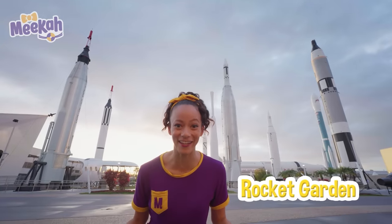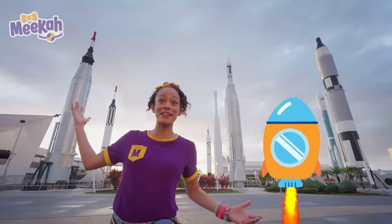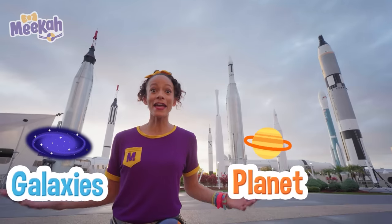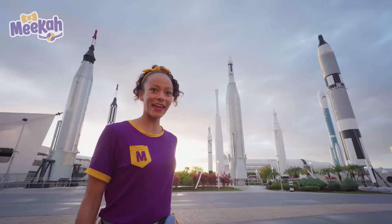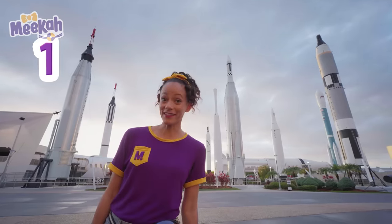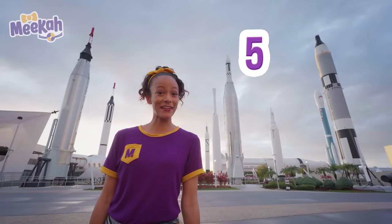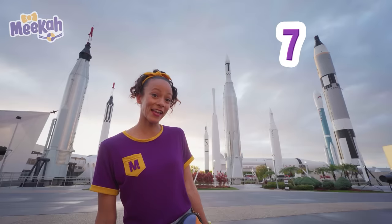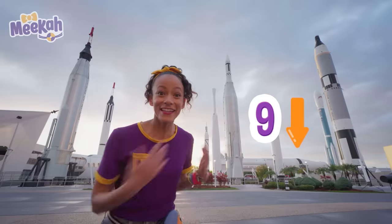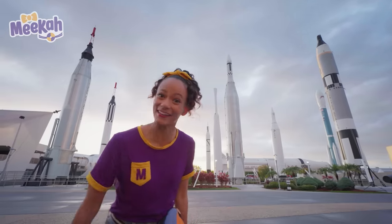A rocket garden. Do you know what a rocket is? It's a vehicle that launches stuff into space so that we can learn about other planets and galaxies and stars. Hey, will you count the rockets with me? Let's do it. 1, 2, 3, 4, 5, 6, 7, 8, and do you see the big one laying on its side? 9! There are 9 rockets. Hey, let's get a closer look. Come on.